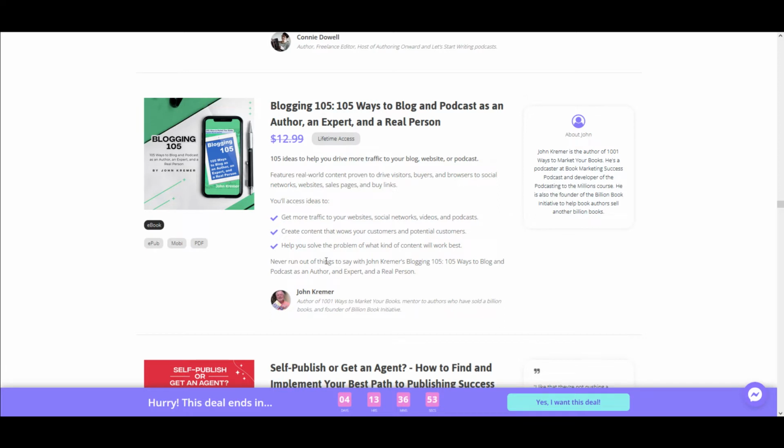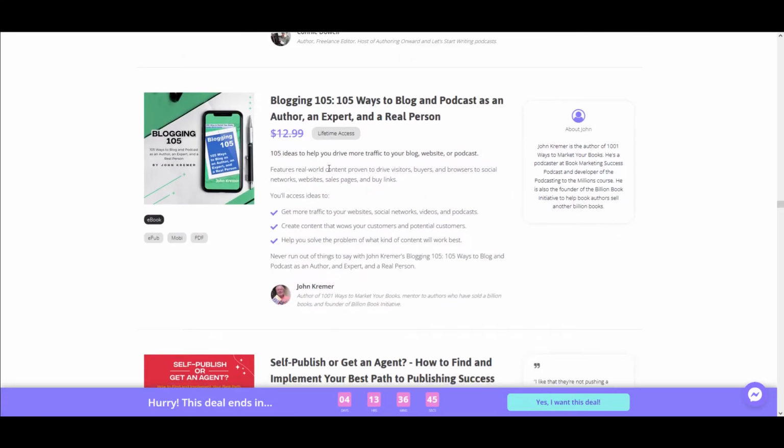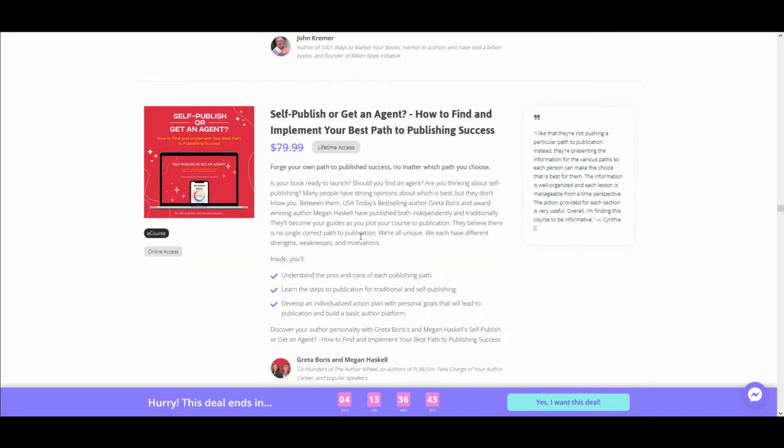That's typically when you get these big numbers like 105, you're usually getting checklists, which again, I don't know if it's worth $13. But fortunately, you don't have to worry about that because you're getting the $49 bundle that's coming with it. So you're basically getting it for free, free as in $49. But anyway, blogging is something that we probably want to not throw away. If you can learn how to do it well, then you should probably do that.